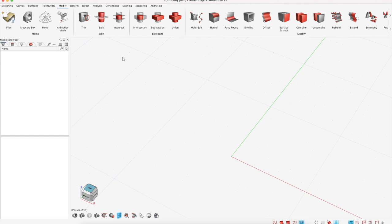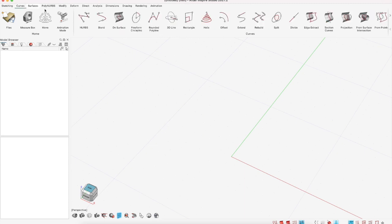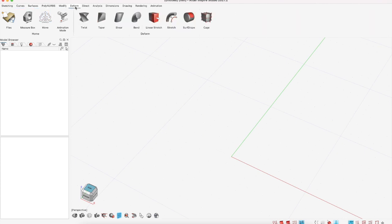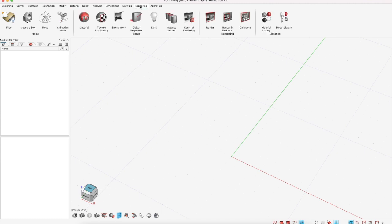At the top you have a standard menu for working with files, for copying and pasting and undo, etc. Then you have a set of tools which are organized in ribbons, and the ribbons can be accessed by clicking the name of the ribbon. So if I want to work with curves, I click the curves ribbon here and all the curve tools appear. Working with surfaces, modifying them, deforming them, etc.